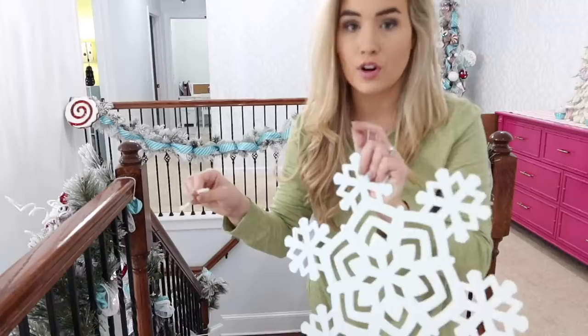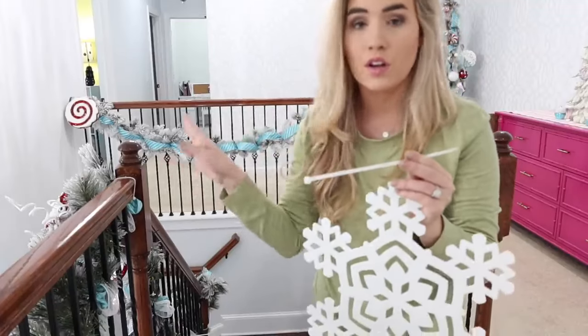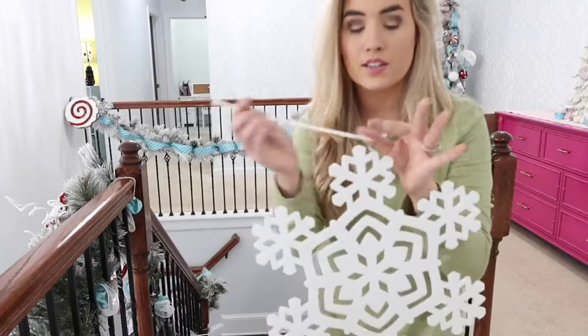I also wanted to show you guys really quick how I plan to attach these big snowflakes onto the garland. So I actually just have a zip tie here, and that's what I used along the whole garland, but it's got this loop in the top.